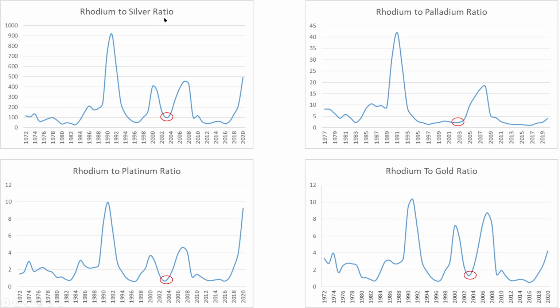We've got rhodium to silver ratio. Remember, these are averages throughout the year. It came down and kind of bottomed, and we want to buy on the bottom. So 2003, it bottomed. Rhodium to palladium, rhodium's cheap. Rhodium to platinum, rhodium's cheap. Rhodium to gold, rhodium's cheap. So rhodium's cheap against all of the metals during this time frame.